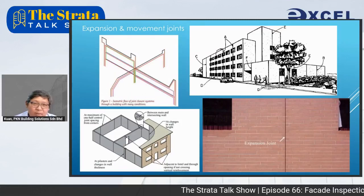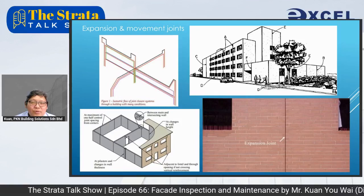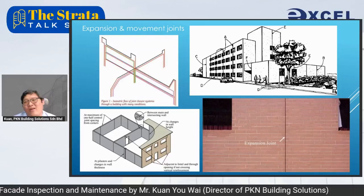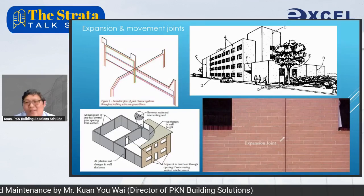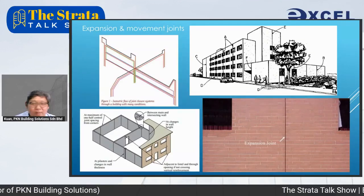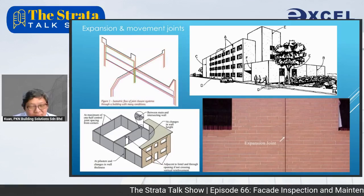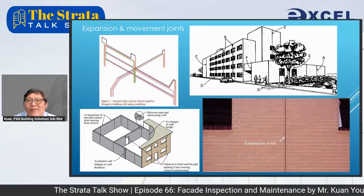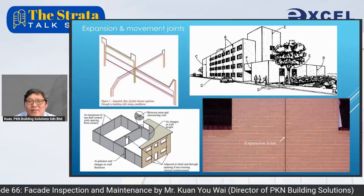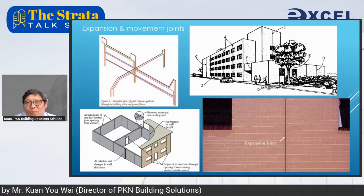inspecting buildings in Malaysia, I have discovered some buildings which do not have even one single joint. Ayo, and I can see it has cracked everywhere. So how to repair? I also don't know. The building is already in service. How to split it now? Without the expansion joint, the building will not collapse, but it has a tendency to crack and allow water to seep into the building. That is the issue.